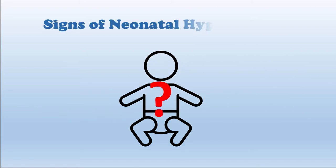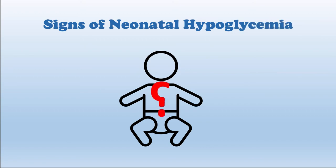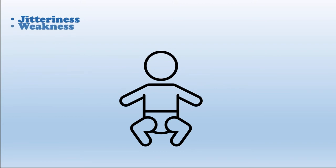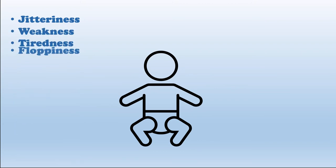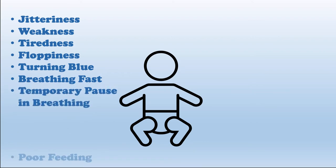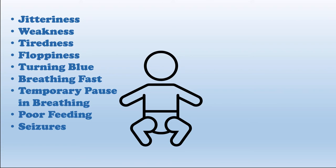So how can we tell that an infant has hypoglycemia? Signs of hypoglycemia include jitteriness, weakness, tiredness, floppiness, turning blue, breathing fast, a temporary pause in breathing, poor feeding, and sometimes seizures. However, many infants also have no symptoms. It's always important to look for other causes of hypoglycemia, like an infection.